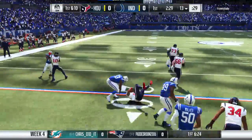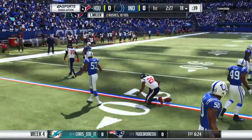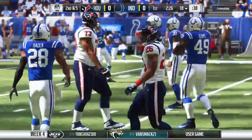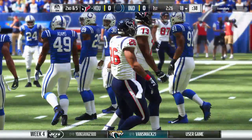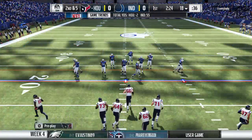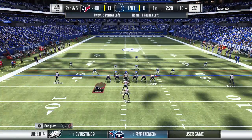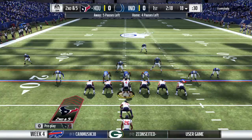They'll start out on the ground. It's Lamar Miller, and he'll be taken down at the 18. It was Matthew Adams who got him down on the defensive side. I call that play a success. A nice inside run sets up a very manageable 2nd down, a very solid gain on that play.